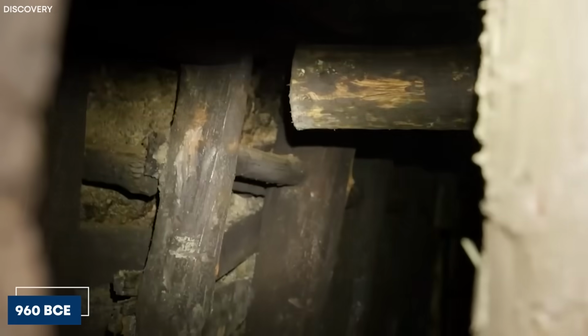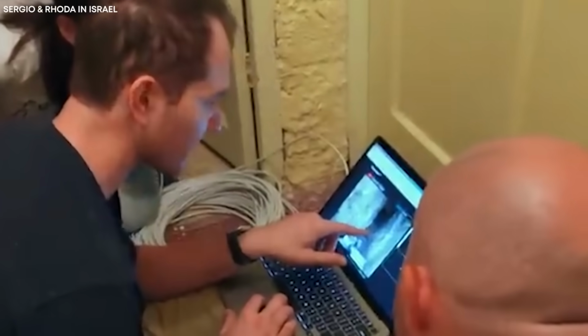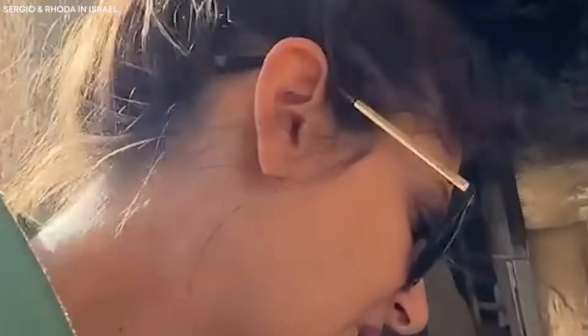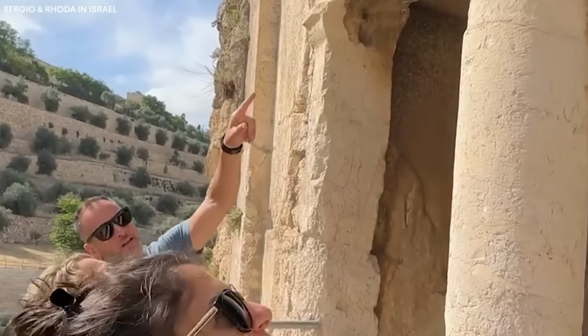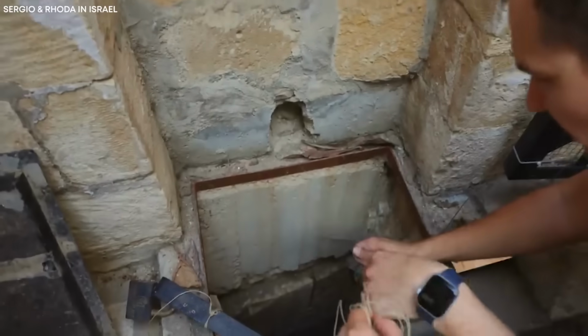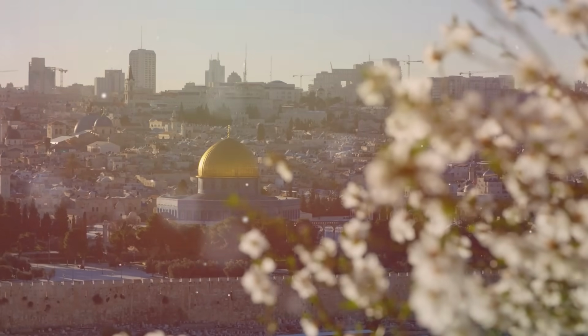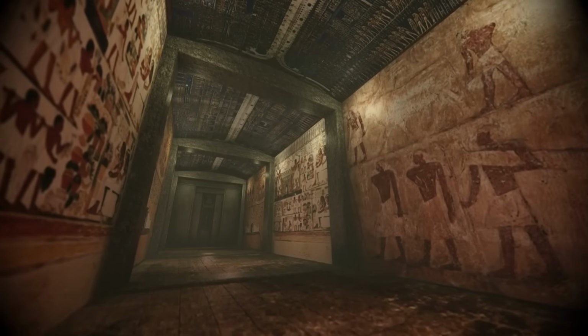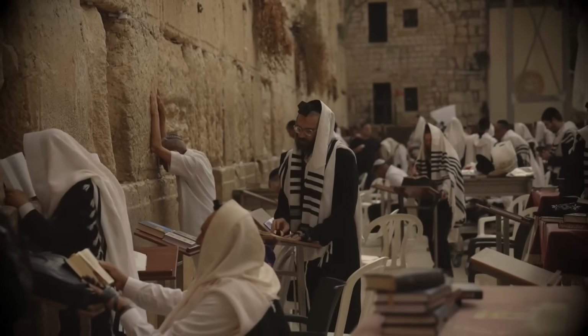The First Temple, supposedly built by King Solomon around 960 BCE and destroyed by the Babylonians in 586 BCE, was one of the most important structures in human history, according to biblical accounts. But despite its legendary status, concrete archaeological evidence for its existence had been frustratingly elusive. The breakthrough came through the Temple Mount Sifting Project when researchers discovered olive pits, animal bones, and pottery fragments that radiocarbon dating definitively placed in the 8th and 6th centuries BCE, exactly the time period when historical sources describe the First Temple as standing on this very spot.